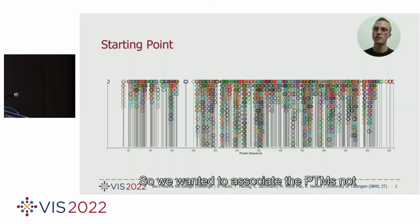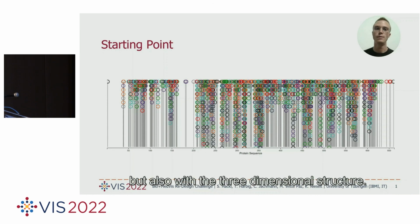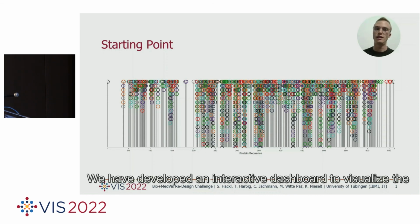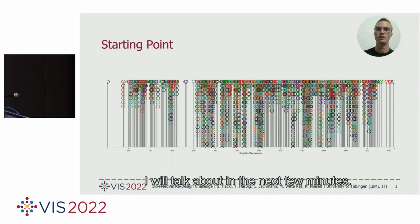So we wanted to associate the PTMs not only with the primary sequence of the protein, but also with the 3-dimensional structure. We have developed an interactive dashboard to visualize the PTMs of a protein, composed of different components, which I will talk about in the next few minutes.